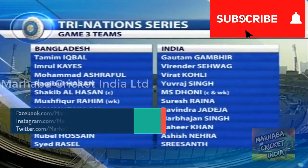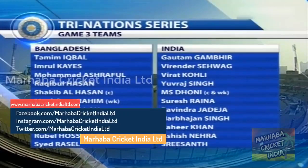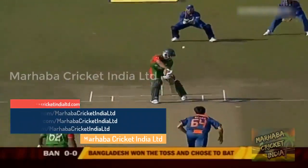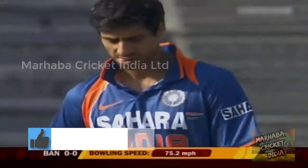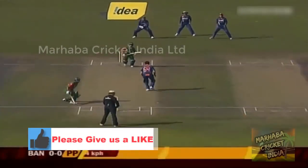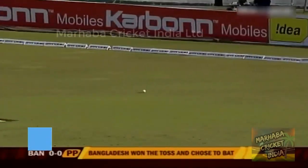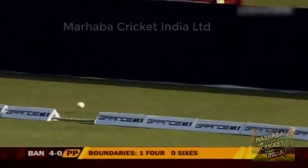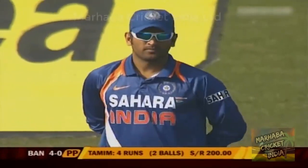Bangladesh, they won the toss, surprisingly, given the dew problems that have plagued sides fielding second in this competition. Again starting well, a little bit of swing for Nehra. Sloppy work, should have fielded that, he can't complain. But Bangladesh won't mind it. First runs on the board and Tamim Iqbal gets off the mark with that 4.